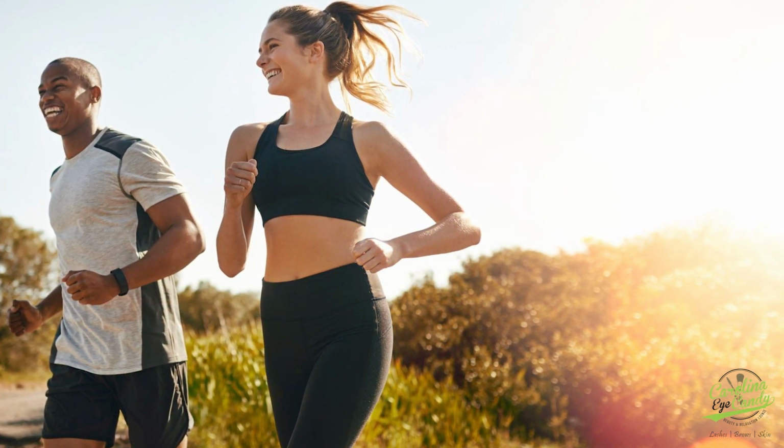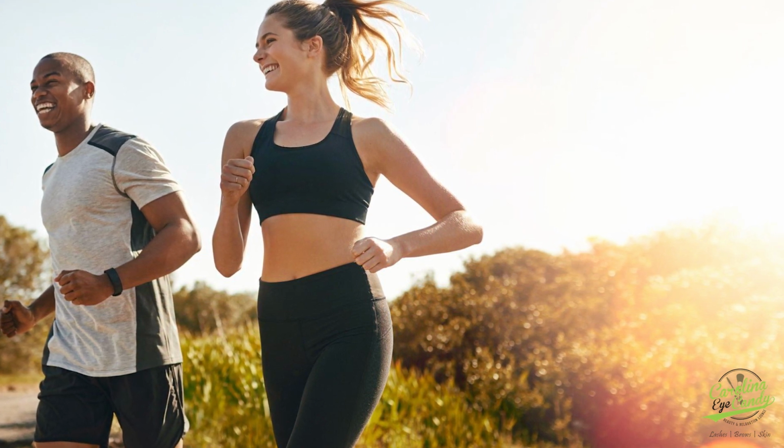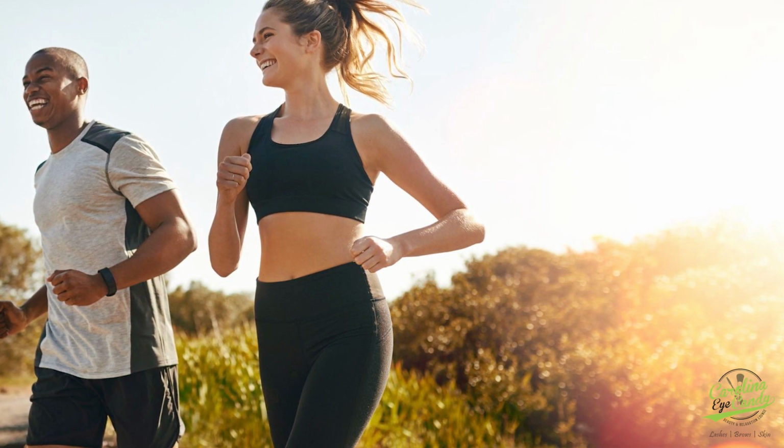And if a client receives the peel portion, that process can give a lovely glow to the skin that may last for a little while longer.